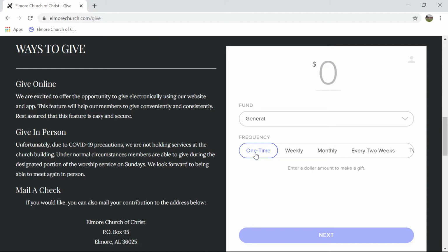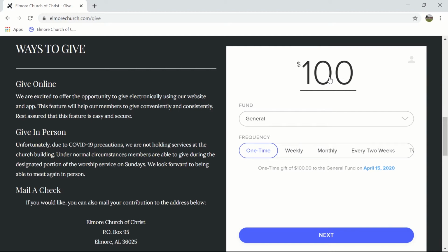You can definitely do a one-time gift and do it every time, but for me, I like to set it up to either take out every week or every 2 weeks, or however you decide. So all you have to do is click the value here for the $0 and enter whatever it is you'd like to give. Just for the sake of this example, we'll put in $100. The fund is going to be general for everybody. Okay, so that's the only option. And let's go ahead and say weekly. We'll give $100 a week.